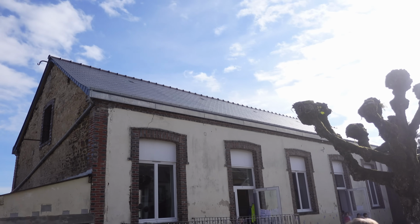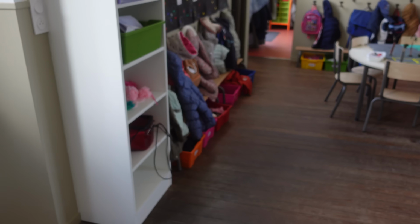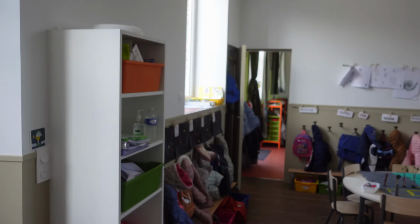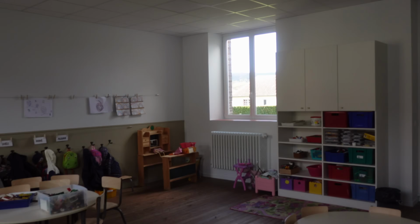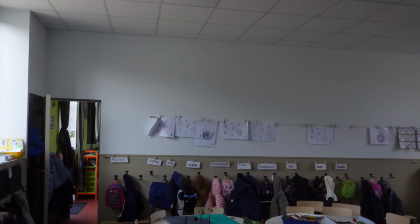So we've just come in to the new maternal class, and how good does it look? They've had everything done in here, and it looks like a completely new school, doesn't it, compared to what it did before?